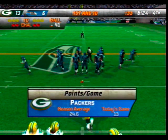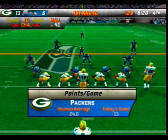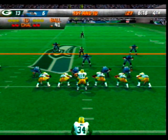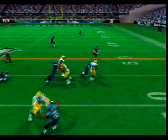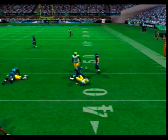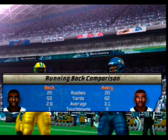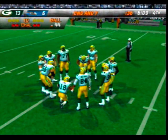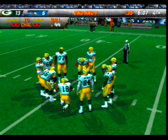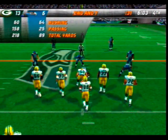First and 10. Ball on the 41-yard line. I'm coming through. Let's go. Beck, the lone back. A little misdirection. Boyd is there for the tackle at the 44-yard line. Gain of 4. Ball on their own 44. Ball on the 44-yard line.